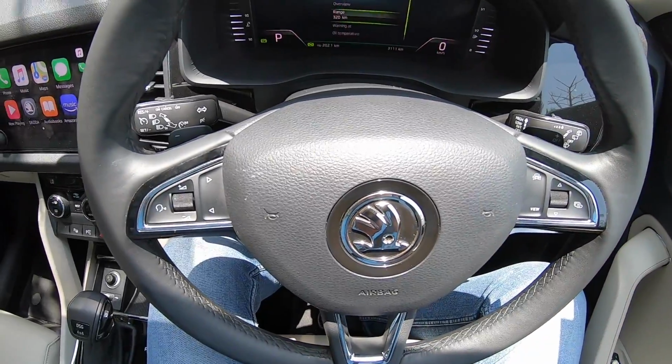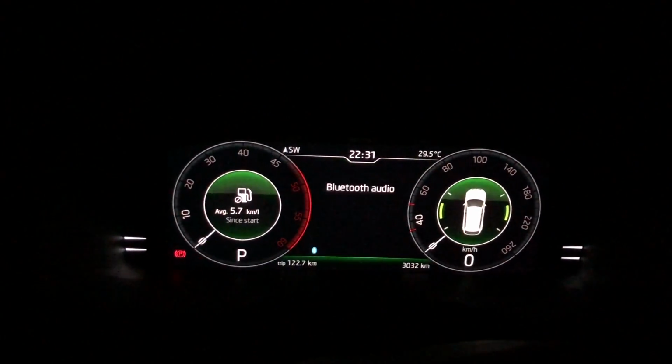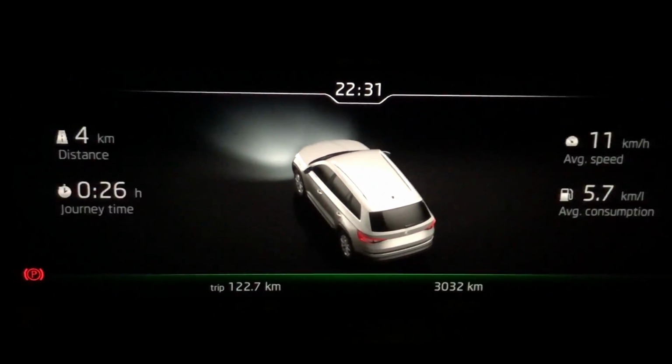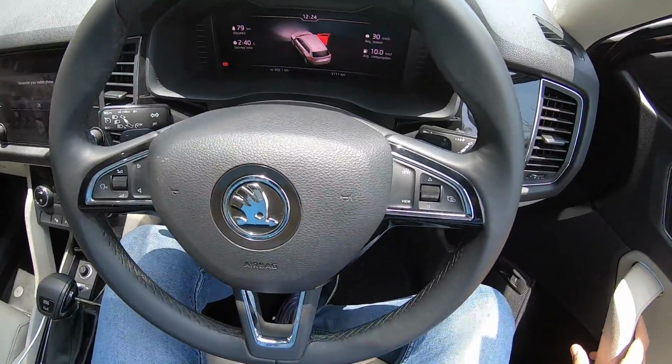You know what the best thing is? When you actually turn off the vehicle, it shows you something very cool. Look at this. The Kodiaq comes there spinning all the way. It will show you all the driving data for this particular journey, and there it shows 30 kilometers per hour average speed, 10 kilometers per liter fuel consumption. That is so freaking cool. And it also shows you which door is open.